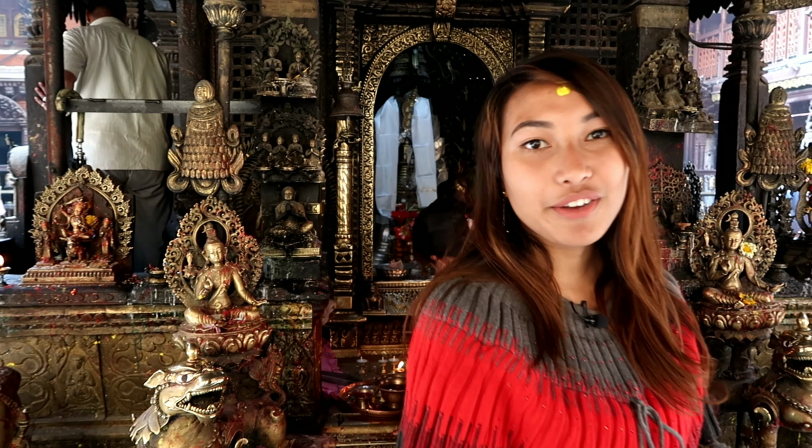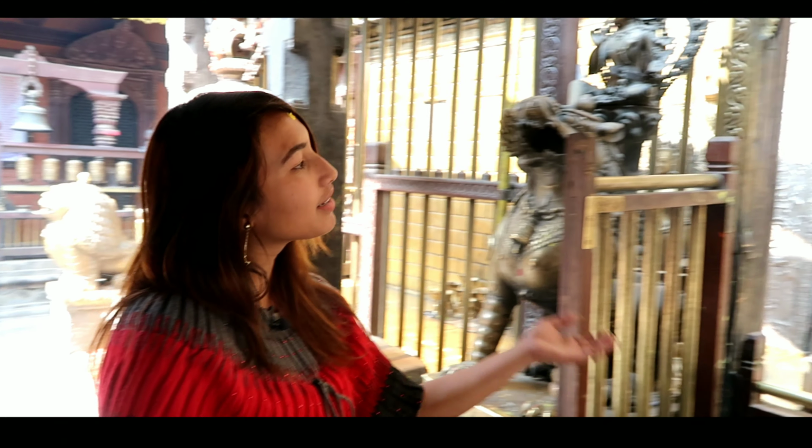Golden Temple is a Buddhist monastery temple built between the 12th to 15th century. Soyinbutsoite is the richly decorated temple at the center of Golden Temple. The main attraction of the Golden Temple is Sakyamuni Buddha.